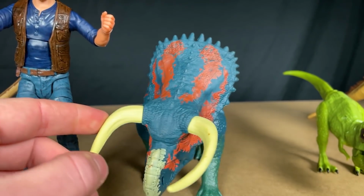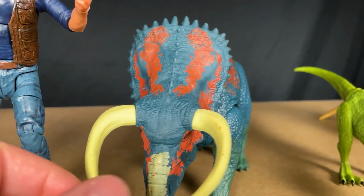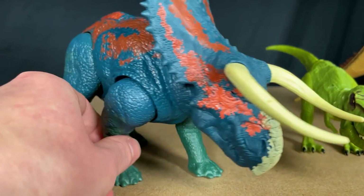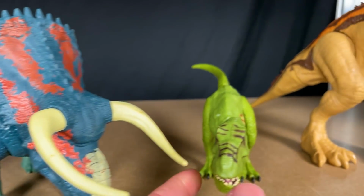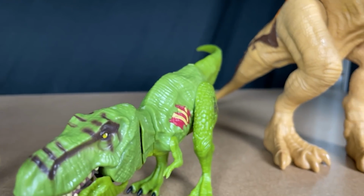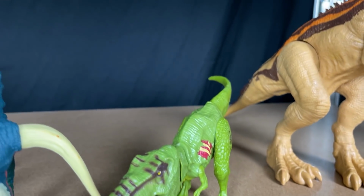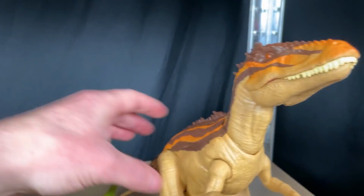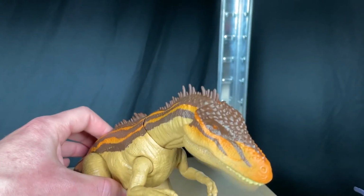And I think the horns on this guy are even bigger than a Triceratops. Look at that. And over here, we've got this little T-Rex. It's green colored, but it has the battle damage on the side too. And right beside it, we've got the Carcharodontosaurus, and it has an action button.